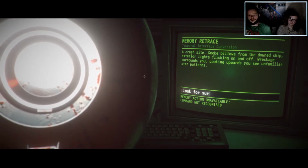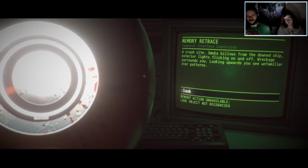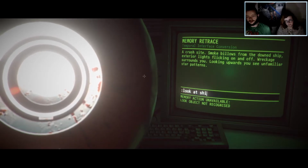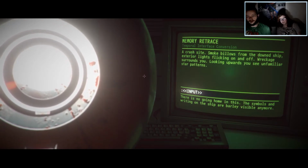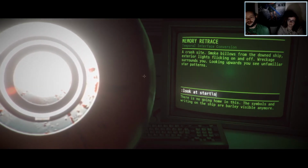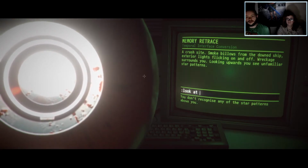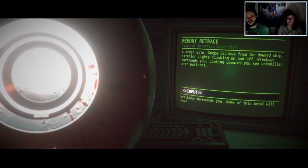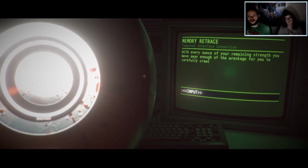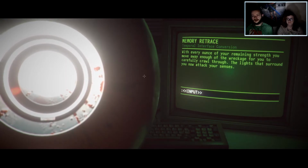Survivors. Book object, not right. Metal.